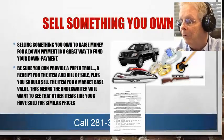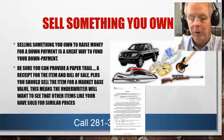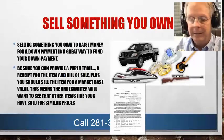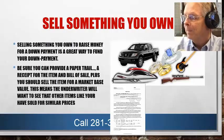So those are things that people own that are of value, that are pretty easy to sell if they want to do that. So hopefully that's helpful for you, and it's kind of an interesting way. A lot of times you don't think about selling your stuff. So it's a good idea.